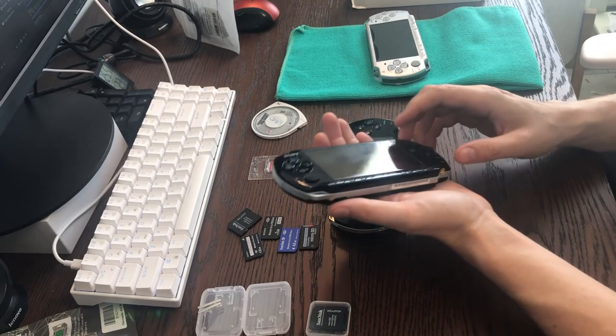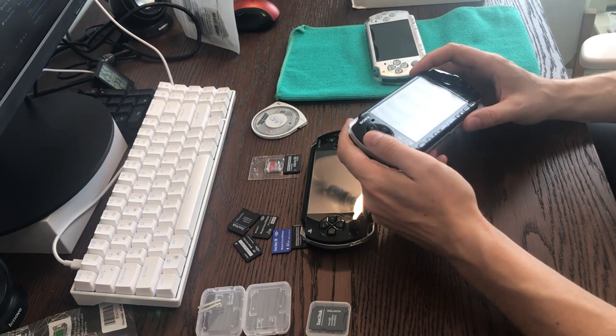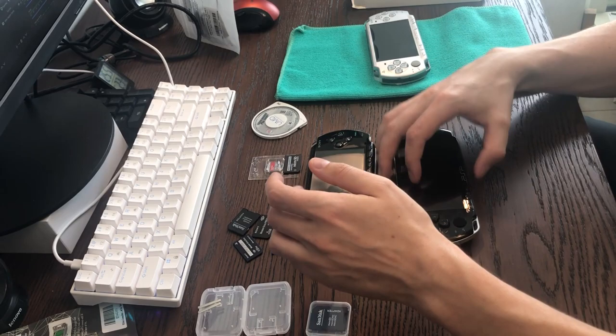And I find the PSP in general to be a very portable system. The DS is also really good, like the 3DS XL, but this is even slimmer versus a Vita. It doesn't have the raised buttons like a Vita, so you can just pop it into a pocket and take it with you. So that's one thing to consider.